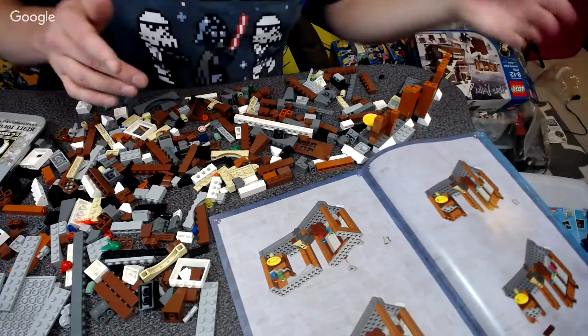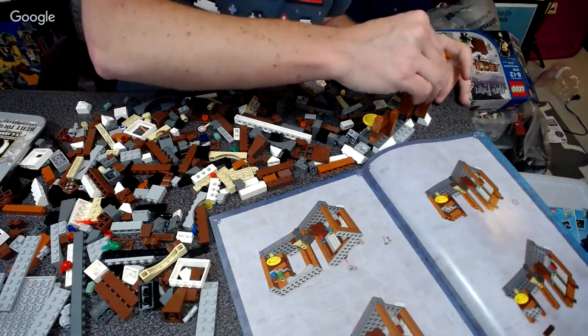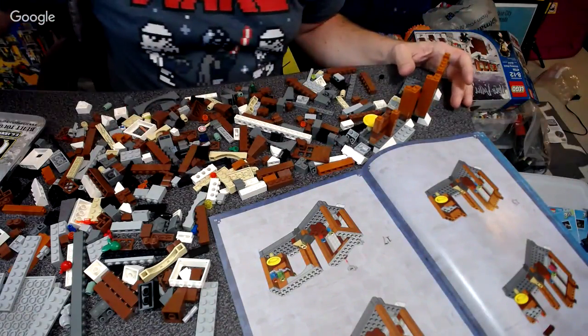What we got there? So we got another corner one. Yep, there's another corner there. Sweet. All right. So we need.